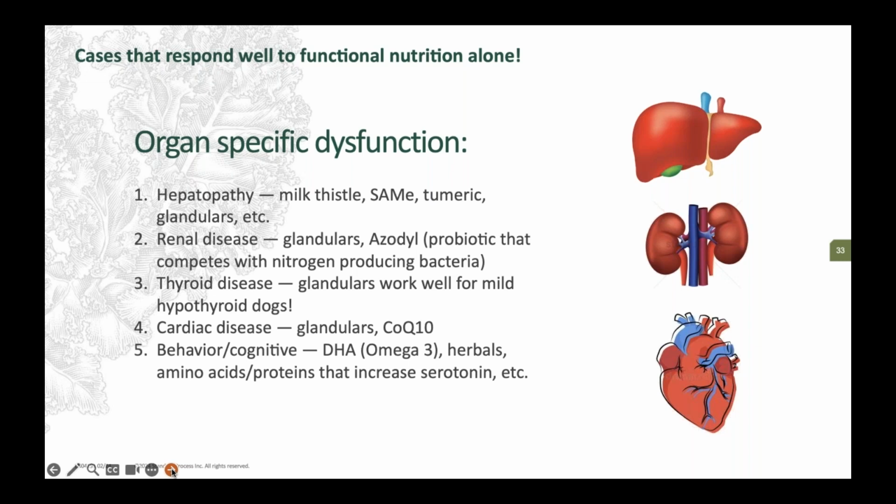Chinese herbs work great for hyperthyroid cats. Cardiac disease, again, glandulars. You'll see, glandulars are on each one of these, right? Because it is the pieces and the parts that support the cells themselves. And this is what functional nutrition is. We're using our food to support the body and let it repair.